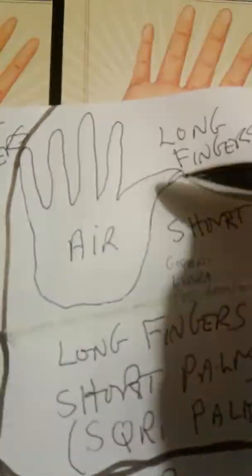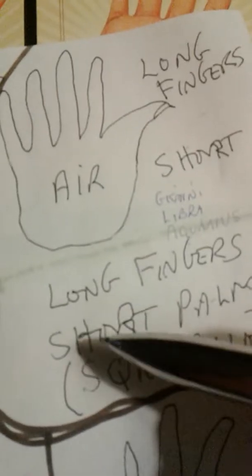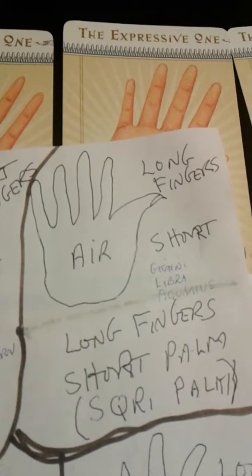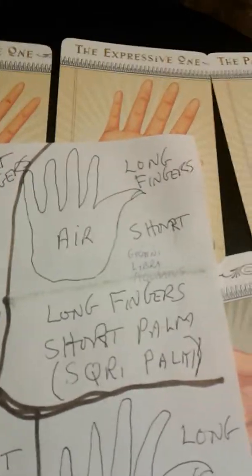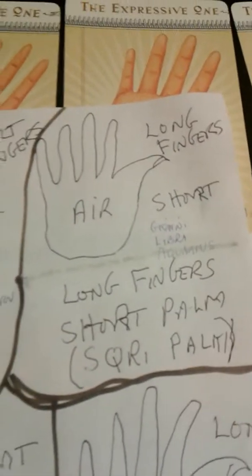And the air hands have a short palm and long fingers. They're very intellectual types. Usually you find the air hands are people that like to read and study, and they don't have any problem reading books, and they're pretty literate, and they enjoy reading. And you're dealing with Gemini, Libra, and Aquarius coming into their lives.